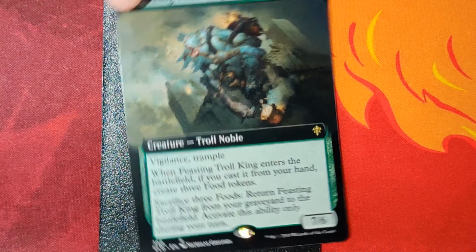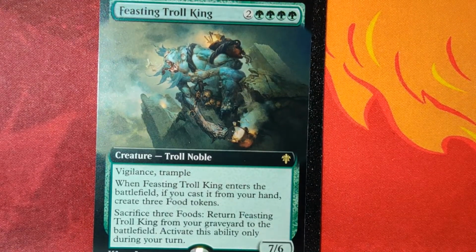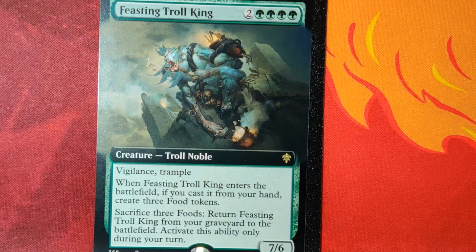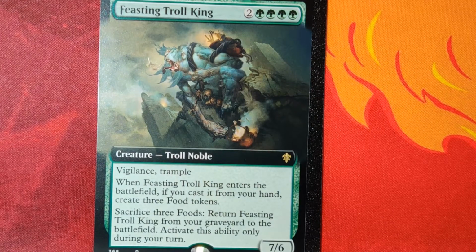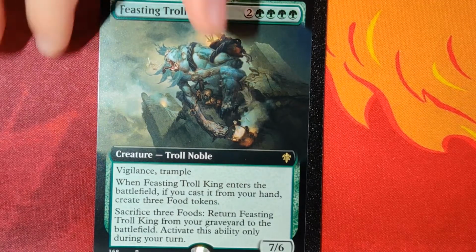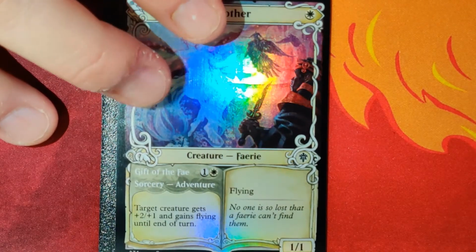My third is Feasting Troll King. My favorite part is the beast going down a mountain. He's a creepy-looking troll, isn't he? Yeah. But to play him, really hard, actually. But he would be great for a green devotion deck.